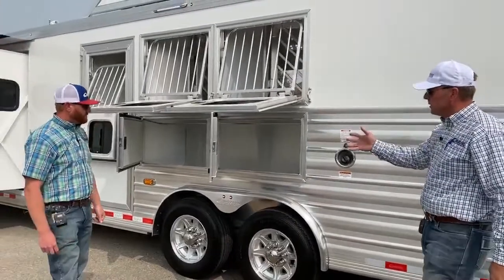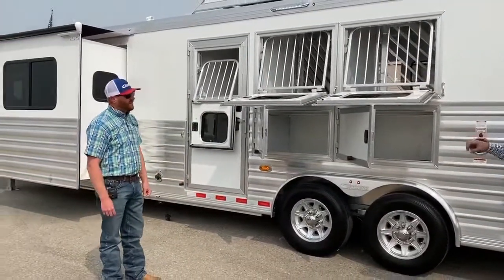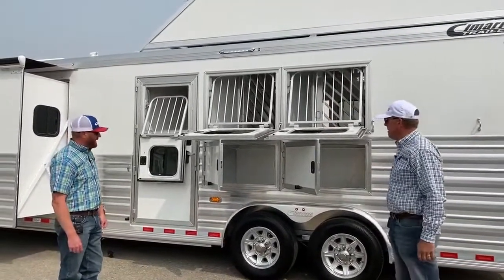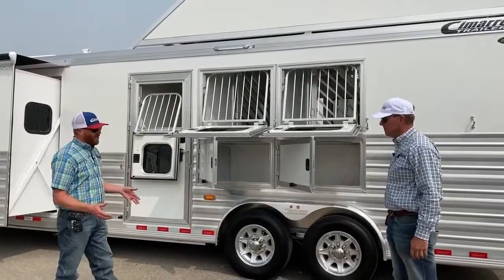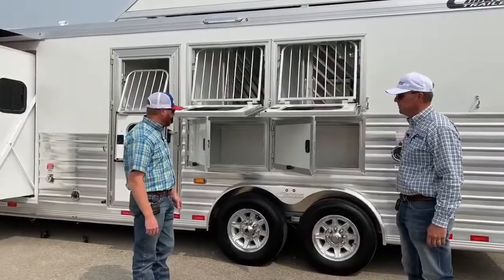You've got your manger storage here on your second and third stall. Great storage for buckets, lawn chairs, feed, all that miscellaneous stuff that you need to take with you. Yep, absolutely. We all understand we're carrying a lot of items, so anywhere we can come up with some good storage options, that's a very good thing.